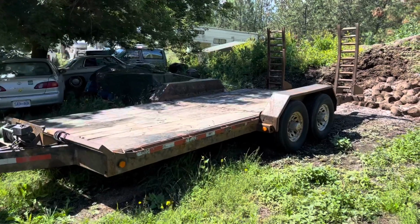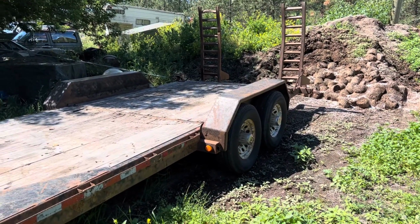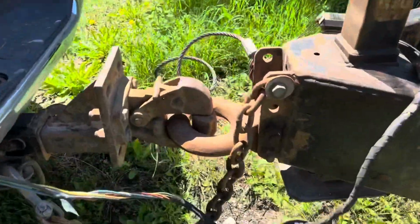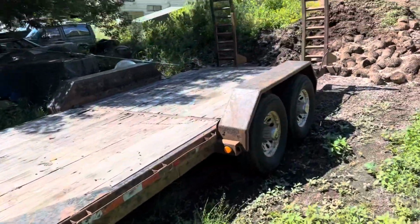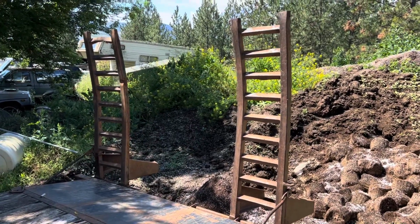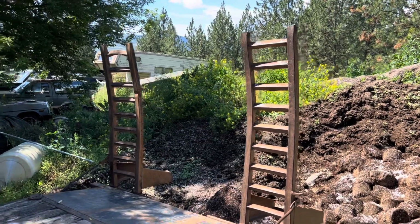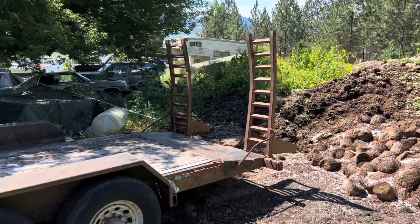Trailer number 2 is a 20-foot flat deck with 7,000-pound axles. It's got a pintle setup with a 9,500-pound winch. And my only complaint about this trailer is I don't like the ramps. Because if you get a vehicle too long, it makes it difficult when you're hauling it. You got to strap the ramps to the vehicle or remove them, which is a bit of a pain.